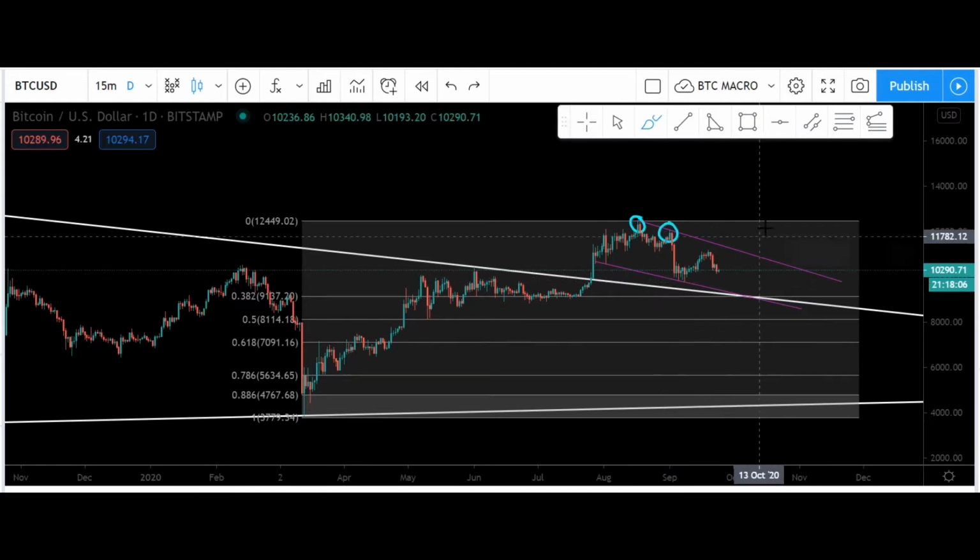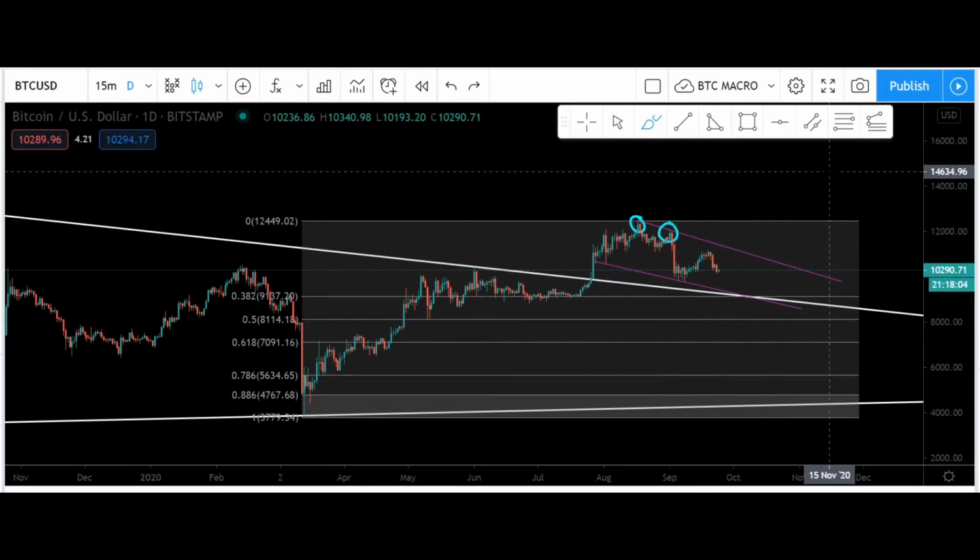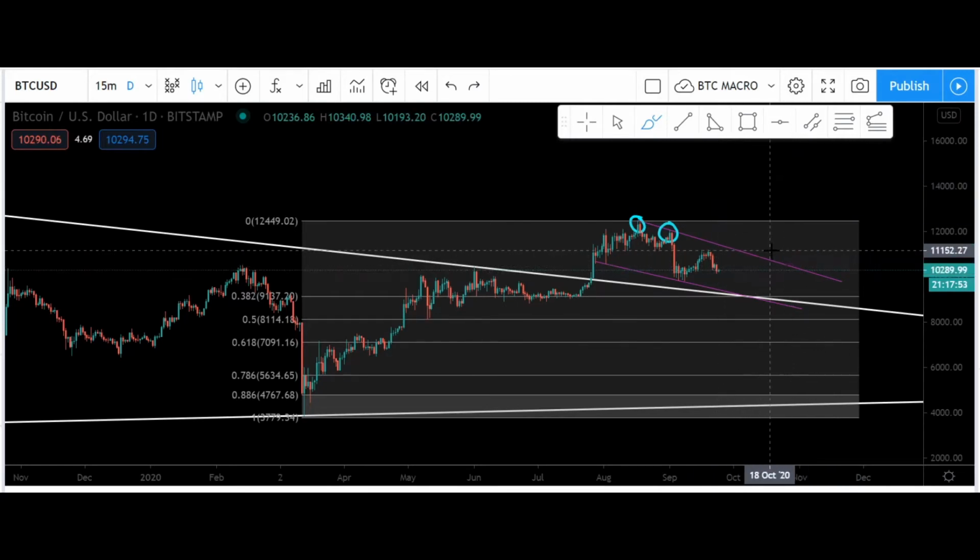Nothing saying this has to play out quickly, because everybody seems to be so sure that Bitcoin's either just going to blast off and hit new all-time highs, or it's absolutely going to dump. And I think we might have a little more coiling up in some sort of a wedge pattern here before we would break to the upside, if we even get that break to the upside, guys.